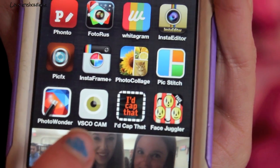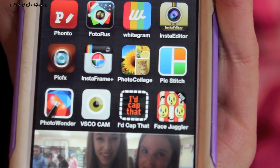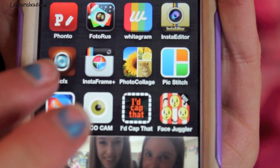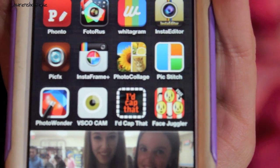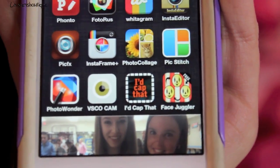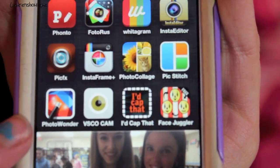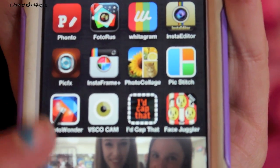Then I have ViscoCam, and ViscoCam you have to pay for too. It's actually a really awesome editing app, but I prefer PicFX. But ViscoCam's another one you pay for, but it's really awesome. It has more filters and stuff. And then Photo Wonder is the last one, and it gets rid of blemishes and it makes you look pretty, but I don't use this one that much because I don't have the time to do that.